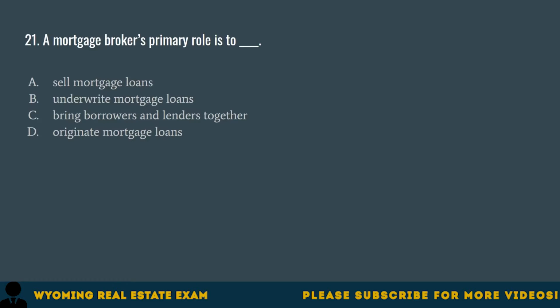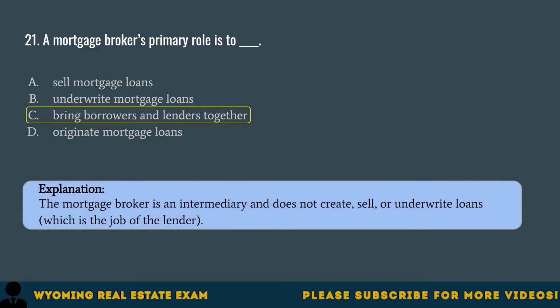Question 21. A mortgage broker's primary role is to: A. Sell mortgage loans. B. Underwrite mortgage loans. C. Bring borrowers and lenders together. D. Originate mortgage loans. The correct answer is C. Bring borrowers and lenders together. The mortgage broker is an intermediary and does not create, sell, or underwrite loans, which is the job of the lender.